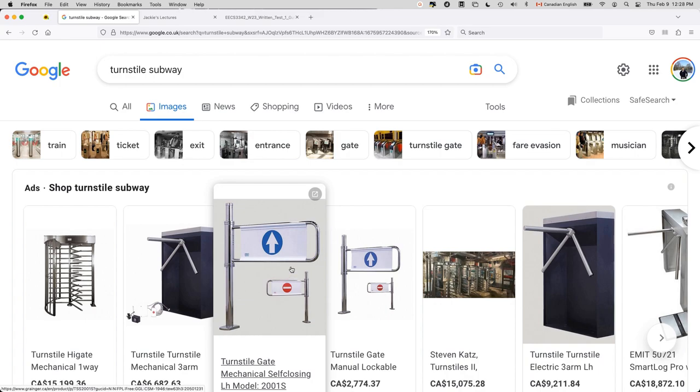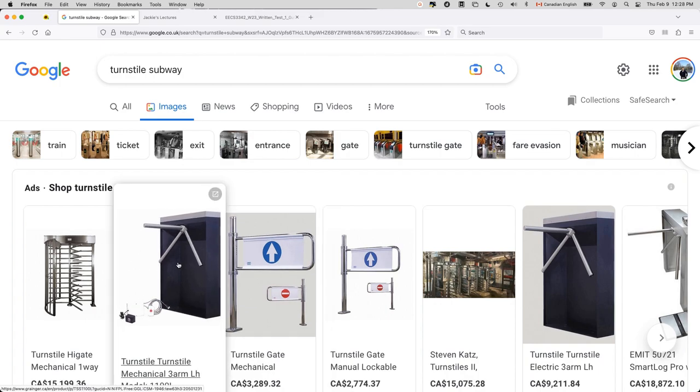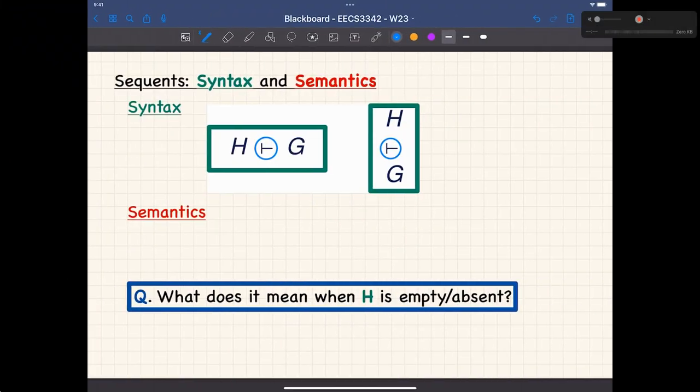I'm not making that up. It's actually true. That's the old style for the turnstile in the subway station. I think we're lucky enough. We are still seeing this in the TTC. But anyway, turnstile, all right? All right, this one is called turnstile.